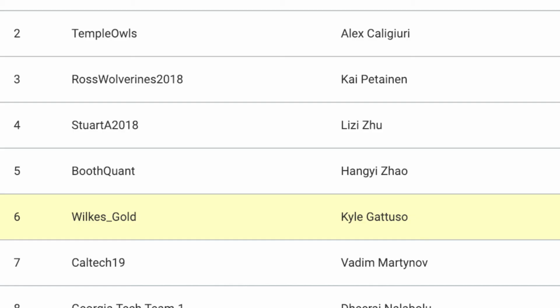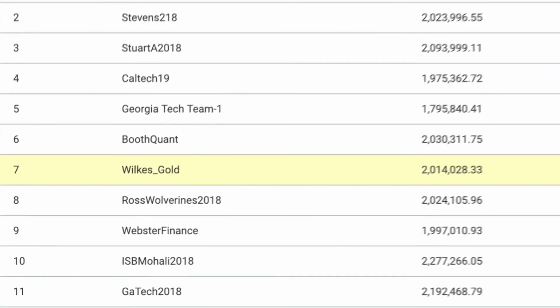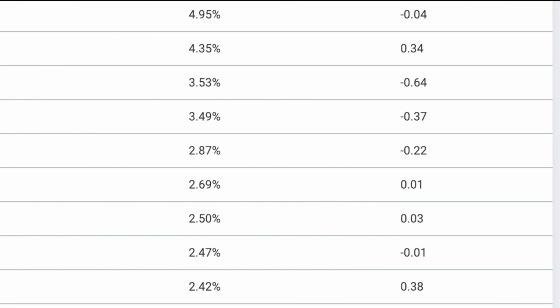Currently, on February 11th, we are in 8th place in return at 2%. We are in 7th place in the Sharpe ratio rankings with a Sharpe ratio of 0.4. And in the alpha beta rankings, we are in 2nd place with an alpha of 4.6% and a beta of 3.5.